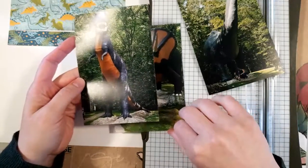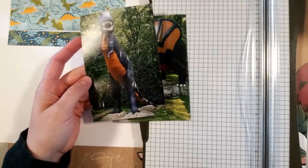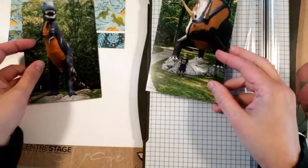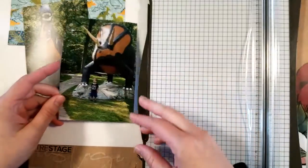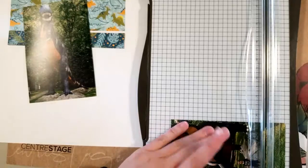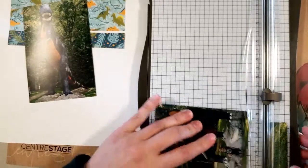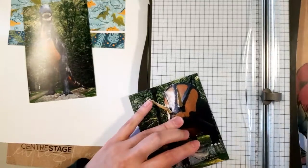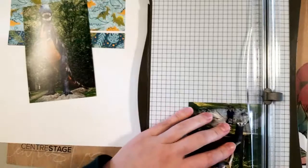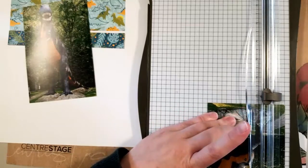So hopefully I'm on screen. I apologize. For some reason, my phone seems to be lower this week than normal. But so they're going to go here, and I might actually end up cutting this one down. I'm going to do that right now. I think it'll be a 3 by 5. I might do both of them as 3-inch wide. So, 3-inch, yep.